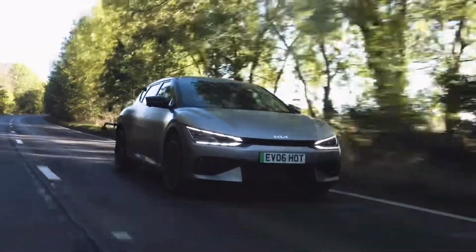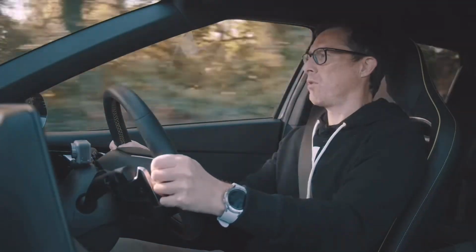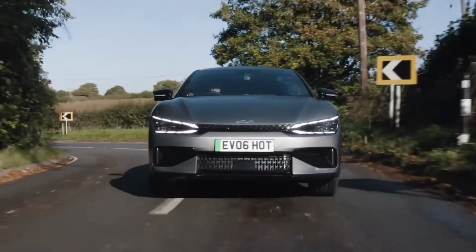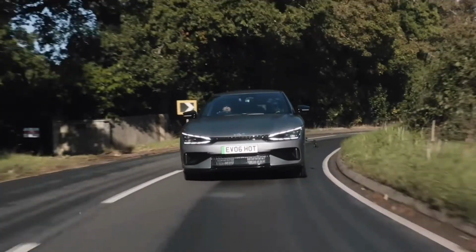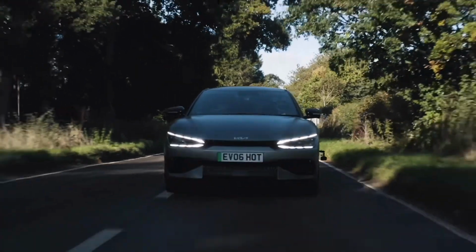Okay, let's see what this EV6 GT is like to drive. I'm in maximum attack mode, and my God, the throttle response is insane. See it like through the bends. Shoo. Oh, I cannot put down its power. Stays pretty flat through the turns. The steering is relatively quick, but you don't feel much through it. Oh, you can't fault the performance.